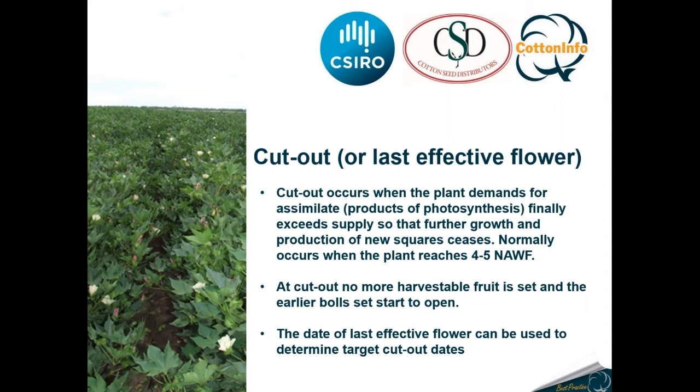We use cutout as a mechanism. We try to time cutout and use it to manage our crop, given it's an indeterminate crop. Theoretically, we could feed these cotton crops continuous amounts of water and nutrition, and if we have adequate temperature, they would grow for a very long time. So what we want to do is time and manage cutout so that the last flower we produce at cutout has adequate time to mature, ready for harvest. That's why we try to time cutout to when there's the last effective flower.